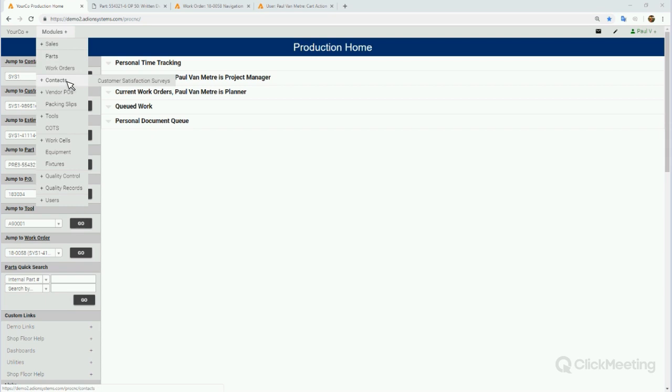In our contacts module, we can keep track of all of our customers and vendors, of course. We have a system for recording customer satisfaction surveys, so you can keep those as your ISO metrics. In our vendor PO module, we have, of course, the ability to create those bills I talked about, but also issue orders off of jobs and keep all the job costing accurate and tied into jobs. We have a really neat purchasing dashboard, which I will show you a little bit later. Packing slips, kind of unexciting. Cutting tools, the tool module.